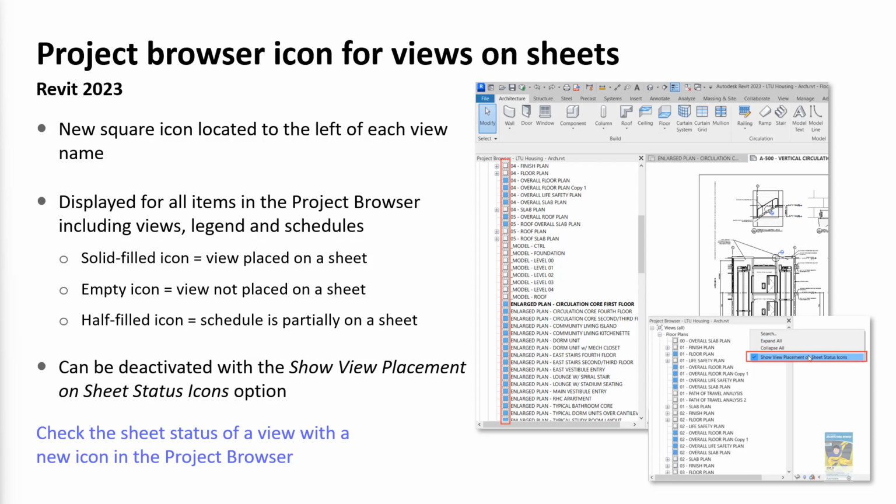Because if you have a schedule that's really long and you break it into two or three sub-sheet views, like you can do in 2022, one of those sections of the schedule can be placed on one sheet and another can be placed on another sheet. And then the third portion may not even be placed yet. So therefore you would get the half-filled icon. So this is a nice enhancement as well.